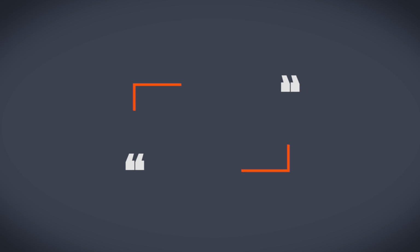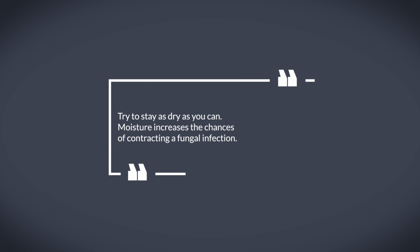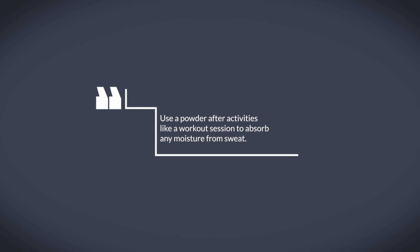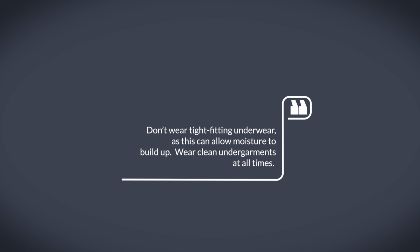1. Maintain basic hygiene by keeping your body clean. If you don't have dirty or sweaty areas, you're less likely to experience a fungal infection. 2. Try to stay as dry as you can. Moisture increases the chances of contracting a fungal infection. 3. Keep your inner thighs and the groin area free of moisture. 4. Use a powder after activities like a workout session to absorb any moisture from sweat. 5. Don't wear tight-fitting underwear, as this can allow moisture to build up. Wear clean undergarments at all times.